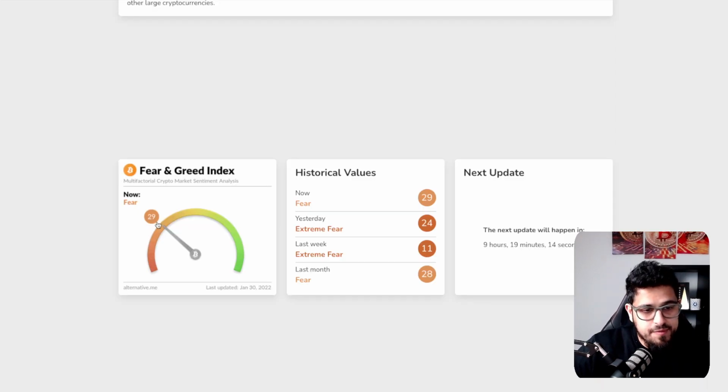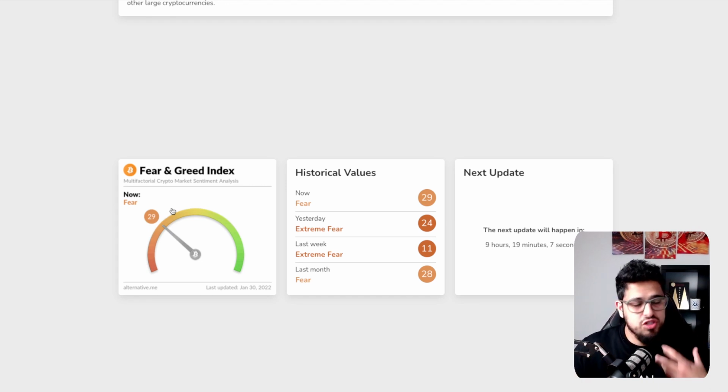Let's check out the Fear and Greed Index. And you can see here, we're now creeping up to 29. Okay, it was 24 before, creeping up to 29. And that reflects my sentiment as well. You can start to see that the market is digesting the news, starting to feel a little bit better.